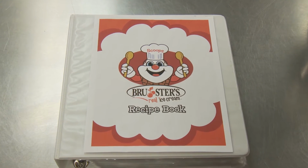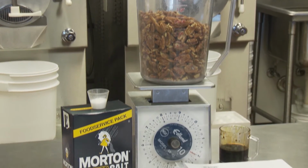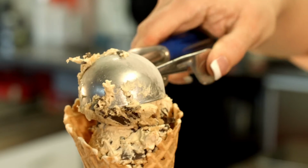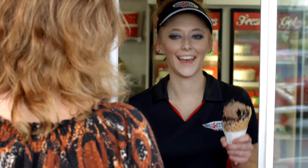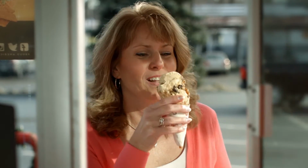You have to follow the recipe because it is tried, it's true, it's been tested. It is something we don't veer from. We choose the right person to make our ice cream because it is what our business is based on. It's our quality, it is our brand, and the freshness and the quality of the ice cream is most important to us because that's what we're serving our customers.